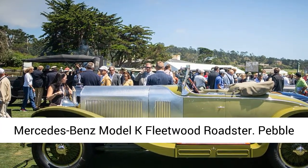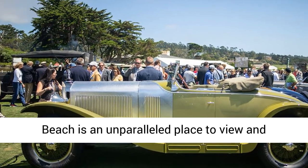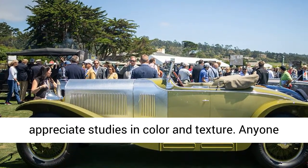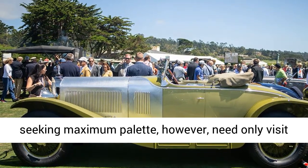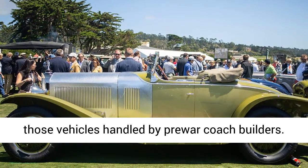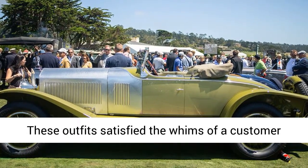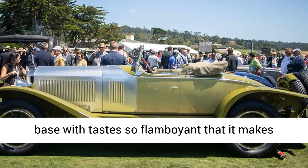1927 Mercedes-Benz Model K Fleetwood Roadster. Pebble Beach is an unparalleled place to view and appreciate studies in color and texture. Anyone seeking maximum palette, however, need only visit those vehicles handled by pre-war coachbuilders. These outfits satisfied the whims of a customer base with tastes so flamboyant that it makes today's special order buyer pool seem woefully uninspired.